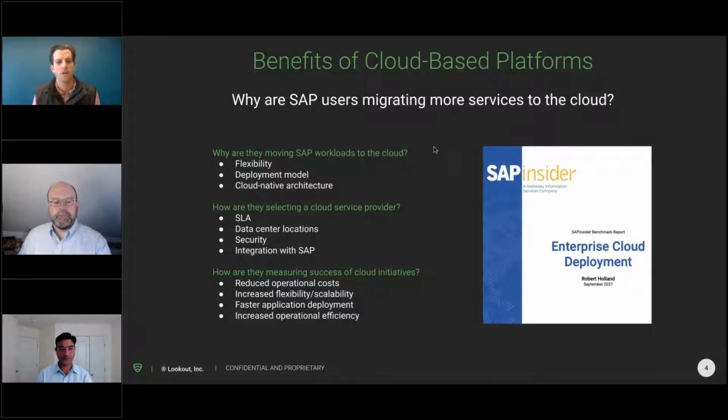So Robert, I kind of want to start this off with a conversation based in some research that you did earlier this year, understanding some of the benefits of cloud platforms, but also understanding why people are moving workloads to the cloud, how they're selecting a service provider, and then really how they're measuring success within cloud initiatives. And you obviously went through all this in your report back in September, but would love to hear from you firsthand about some of your research and some of your findings.